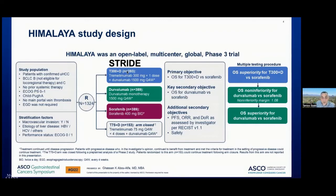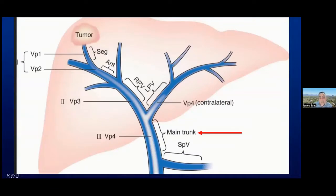Patients were randomized to what they call the STRIDE regimen, which is tremelimumab 300 with durvalumab 1500, durva, sorafenib, and then there was a T75 plus D that was closed because of the lack of interesting activity. And the primary endpoint was essentially T300 plus D, so STRIDE, looking at overall survival superiority for the combo versus sorafenib. And then there was a non-inferiority design in this, looking at durva single agent versus sorafenib, and then looking at potential superiority.